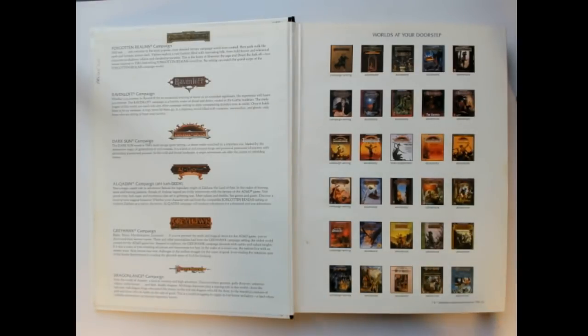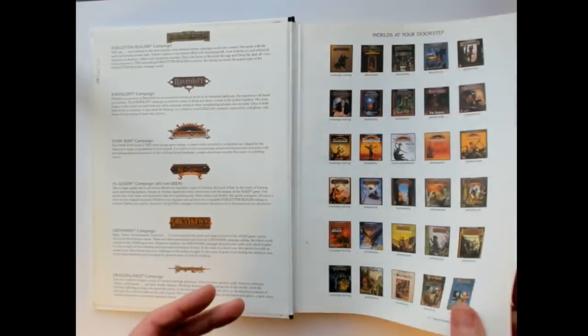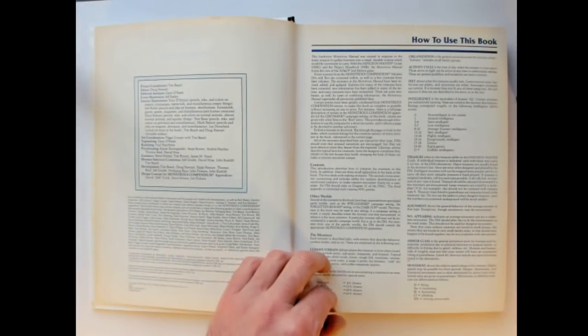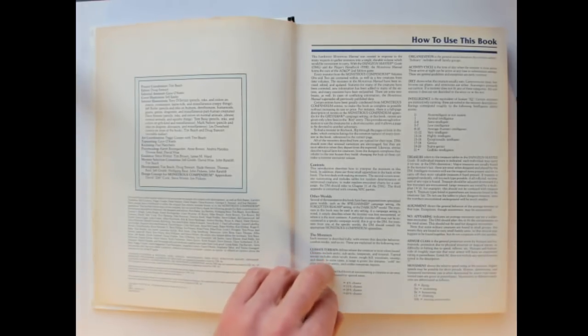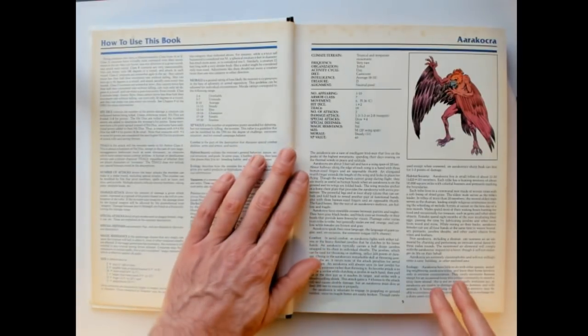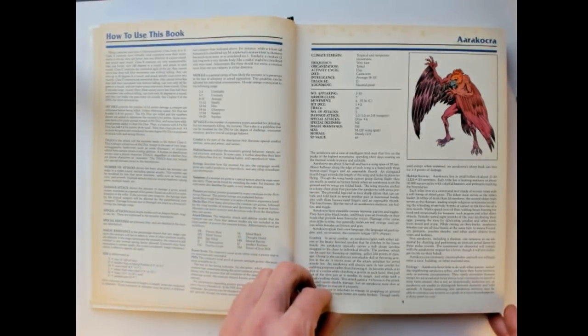Obviously, like all books, they try to advertise their products. This time they've put it in the front of the book rather than the back. I thought that was entertaining. And there's our front cover. And like all monster manuals, they explain how to use the book, how it all works. I'm not going to go into that because that's really not my focus for today. If anything, it's really just to flip through this and talk as we go.